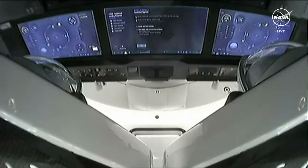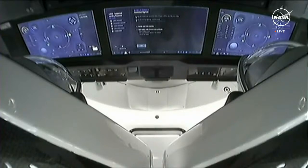That side hatch, of course, goes through multiple checks while it's still on the ground, and it obviously is not intended for use while the vehicle is on station.